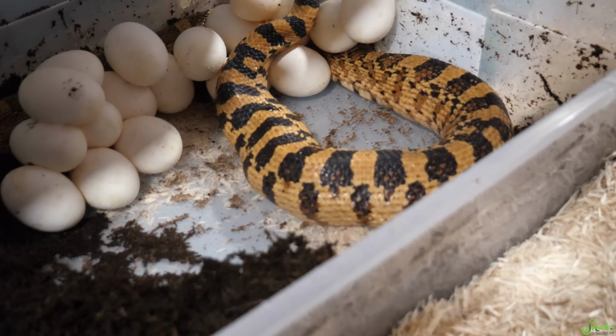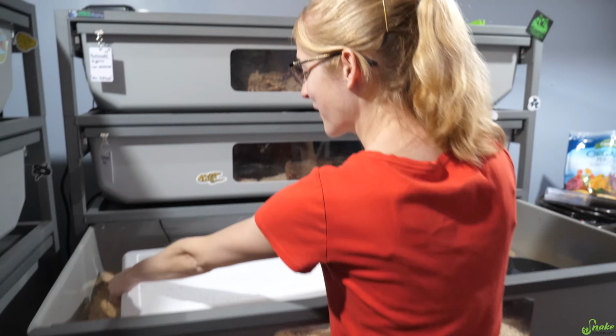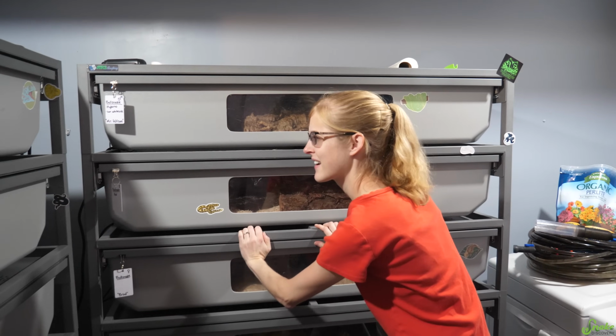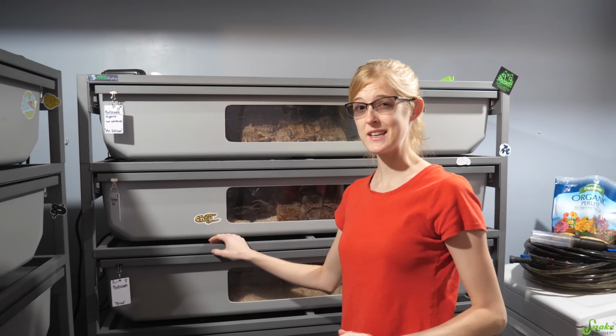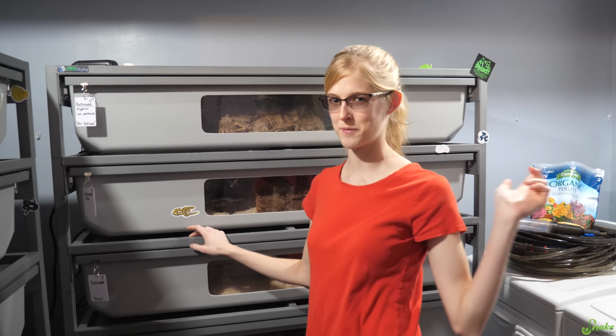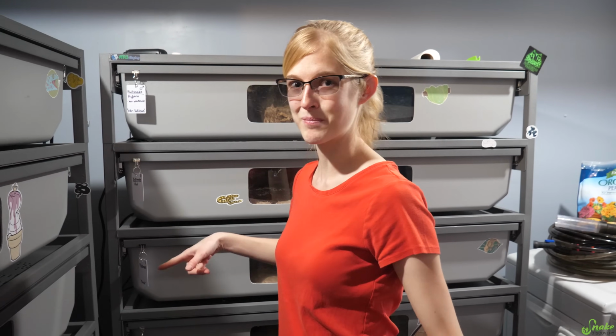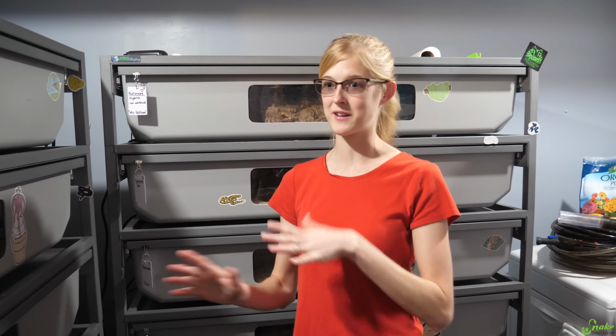Okay. Nope. I don't want to bother her. There's a lot of eggs in there, guys. Oh my gosh. I think last year she had 19? I can't quite remember. You guys will have to check last year's video because I can't remember off the top of my head. But we'll see how many she has. We have to give her a few hours to push them all out because we don't want to bug her. But that's so exciting.